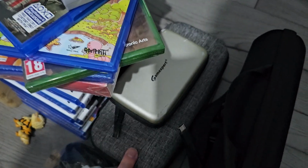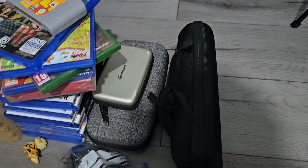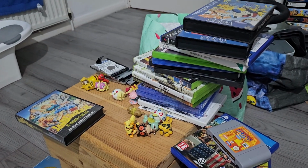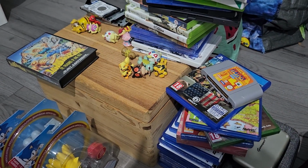DS I've been playing, Switch I've been playing, Steam Deck I've been playing, so I just leave them there because I do take them out quite frequently. So I just put them in my bag and they're rarely sitting on the floor like this. But yeah, just a bit of overflow that I need to sort out. So I've just kind of left it in the middle of the room so it's front and center for my attention basically.